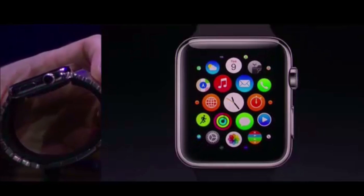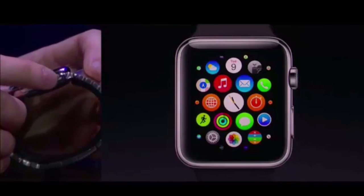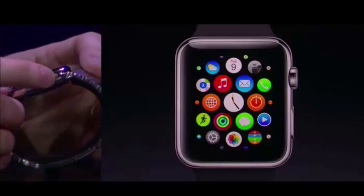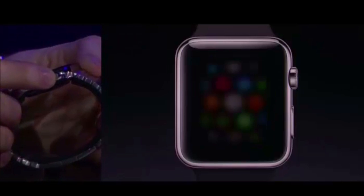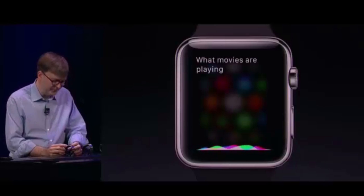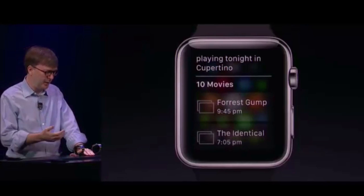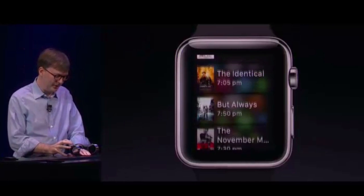The first one is that we've built Siri into Apple Watch. So we can use Siri just by pressing the digital crown here and ask a question like what movies are playing, for example. What movies are playing tonight in Cupertino? So Siri will go out and check that information. It comes back with a list of movies that are playing around us here in Cupertino.